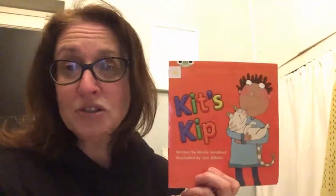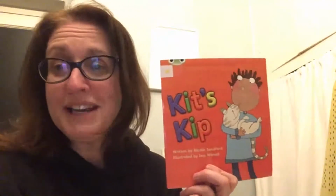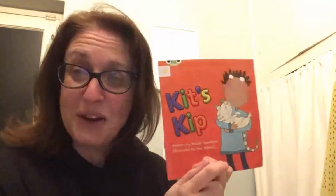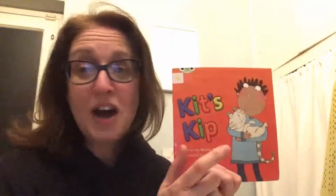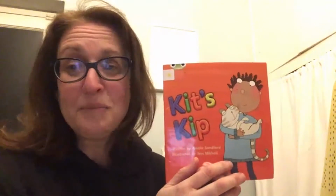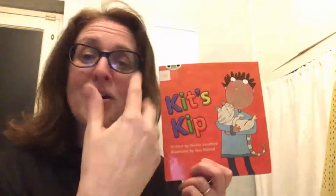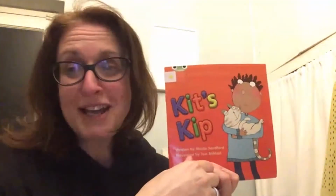Find a quiet spot. I know some houses can be really, really busy, but please make sure the television's off. Make sure you're sat side by side, so you can help, and you can help with the pointing to the words as well. Try and be patient. Don't worry, it's not a race. And support and practice is really important in these early days of reading.